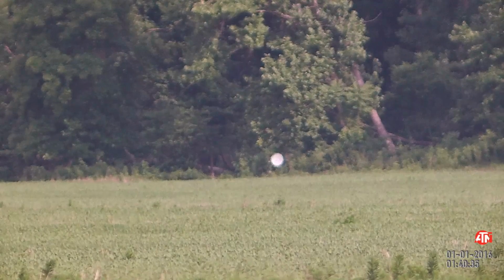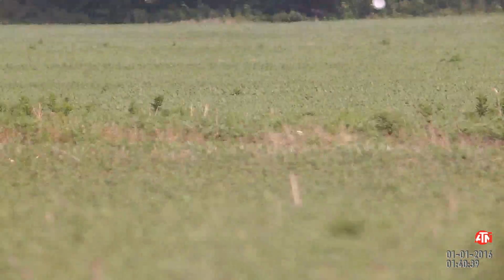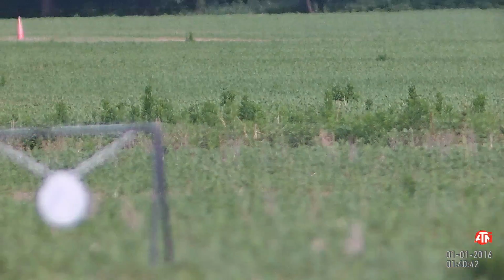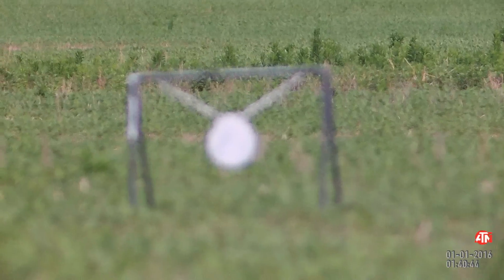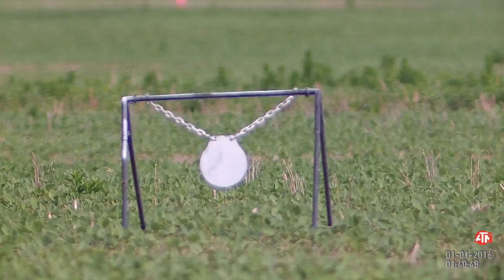Hit. Now I'm going to come back to this other target here at 98 yards. You can watch the reticle jump back up to the screen. I want to take it out.